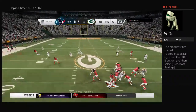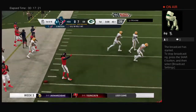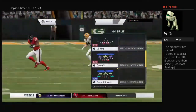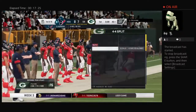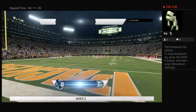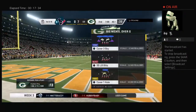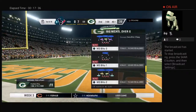Now a play fake here on 1st down. It's complete to Hopkins. And out of bounds on the other side of midfield at the 45. A fresh set of downs on a gain of 13 there for the Texans. After one, 7-0. With the score, Packers 7, Texans nothing.